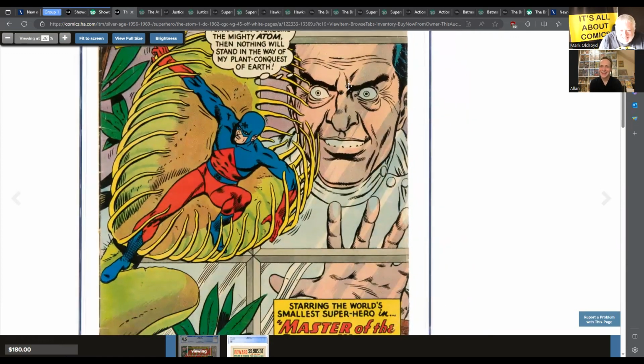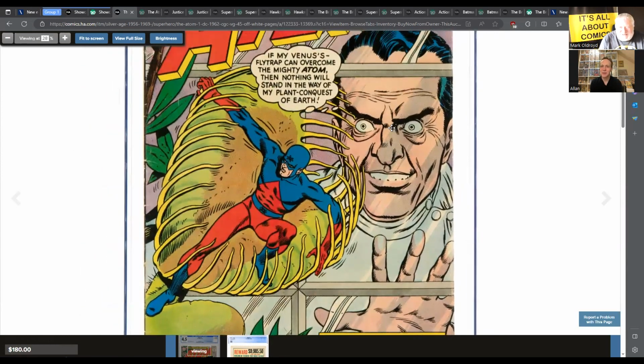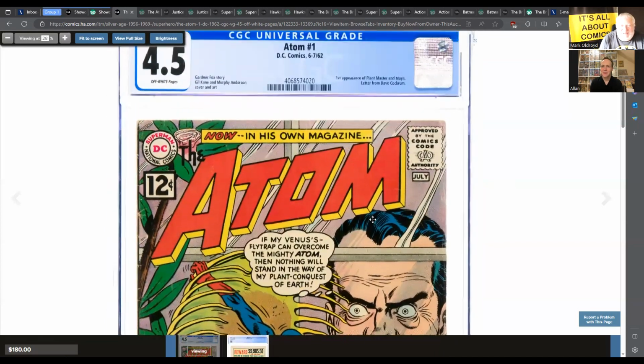There he is. I mean, it's a cool cover. I like the Venus flytrap and stuff. And look at the guy's face as well. That sort of evil scientist face, isn't it? Yeah, great cover.